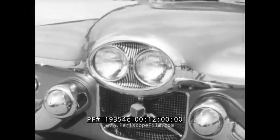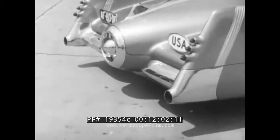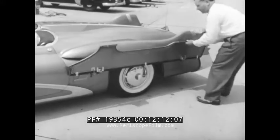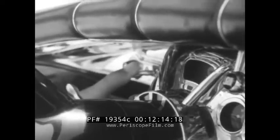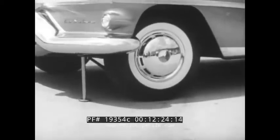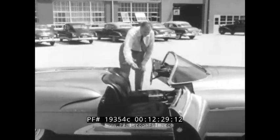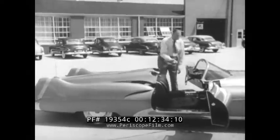Here are the headlights. The exhaust is part of the rear fenders, and you can't miss Le Sabre's stoplights. Here's where the fuel goes, and changing a tire has been made practically a pleasure, for next to each wheel is a built-in jack that works at the flick of a finger. Scores of innovations are built into this amazing sports car, including a mechanism for closing the top automatically when it rains. This mechanism responds to a single drop of water.